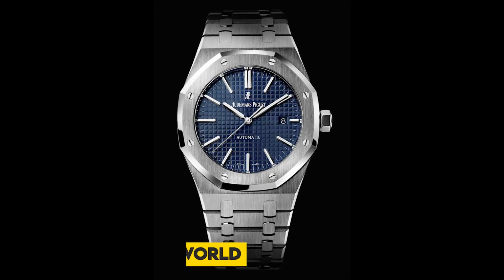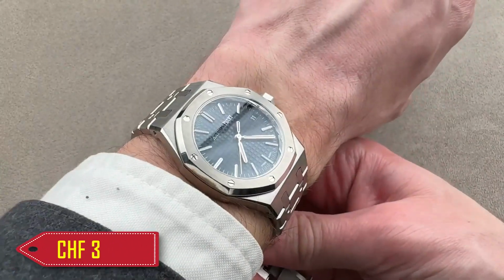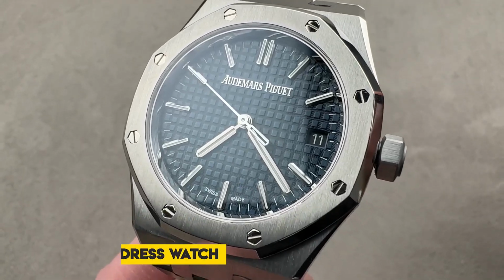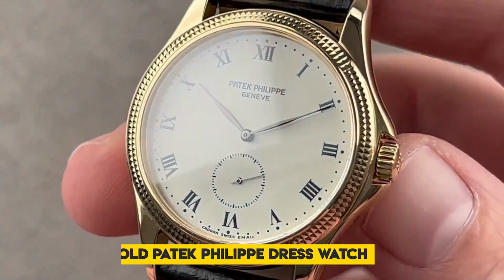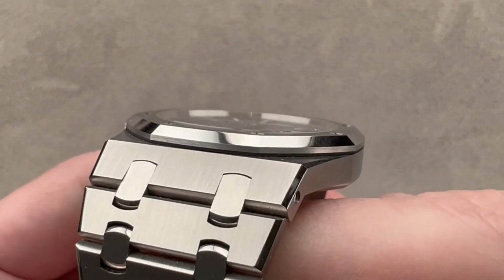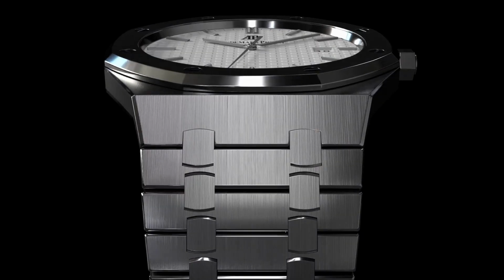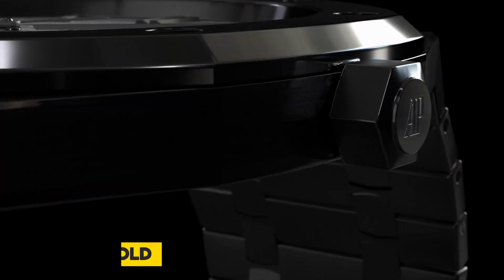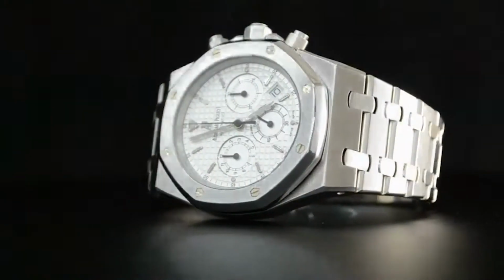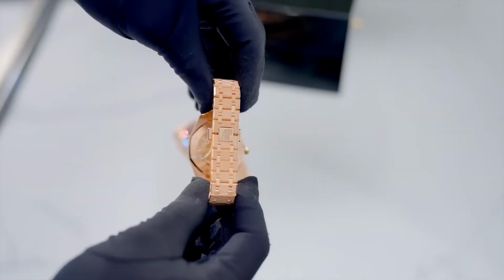They unveiled the Royal Oak at Baselworld, a massive stainless steel sports watch selling for CHF 3,300. To put that in perspective, it costs more than a gold Patek Philippe dress watch at the time. In marketing copy, AP cheekily asked, what makes steel more valuable than gold? Because they were about to charge gold prices for plain old steel. Ads even bragged steel at the price of gold and touted it as the costliest steel watch in the world, daring collectors to buy into this new philosophy that luxury was about design and craftsmanship, not just precious metals.